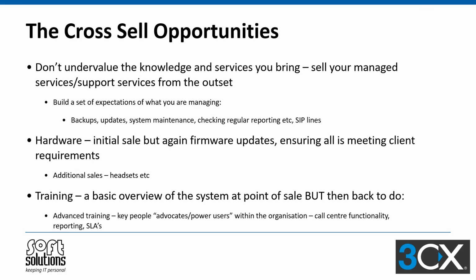Just looking at the cross-sell opportunities, a key conversation that I have with a number of 3CX partners is not to undervalue the knowledge and services and expertise that you bring to the table. Customers value that, and I think it's a bit of a Kiwi thing that we tend to undervalue ourselves a little bit. But that knowledge and those services that you provide to your customers are of value to your customers. So you can build your service contract for the PBX around what you're providing.